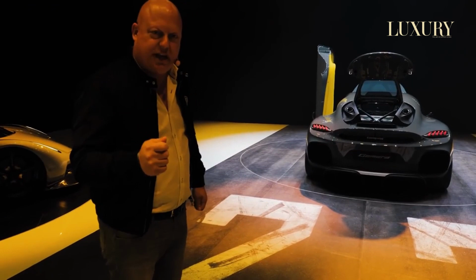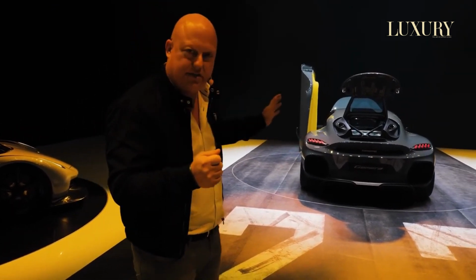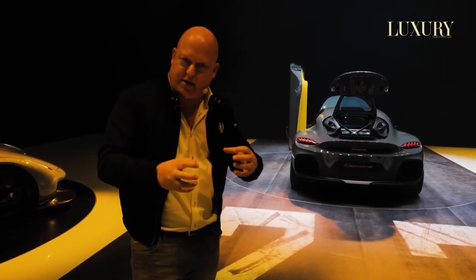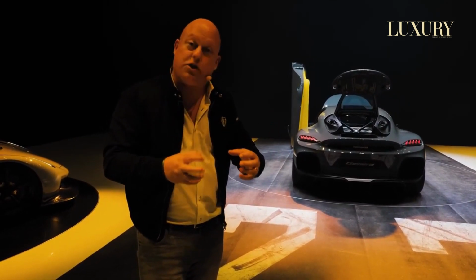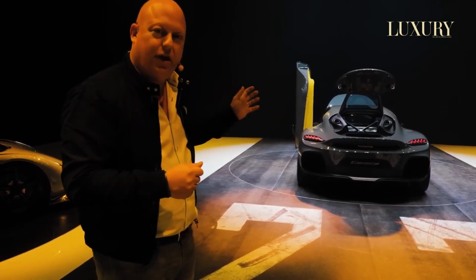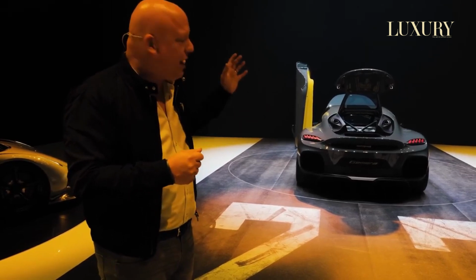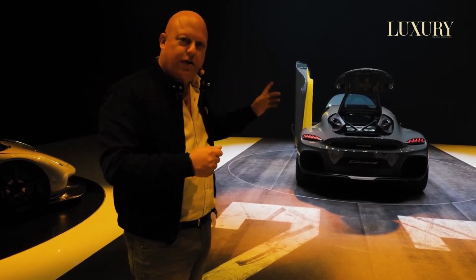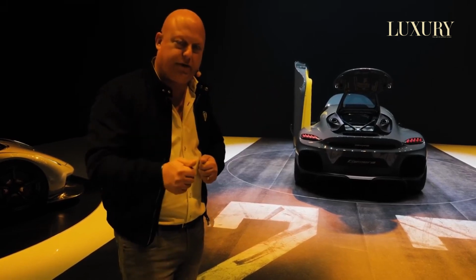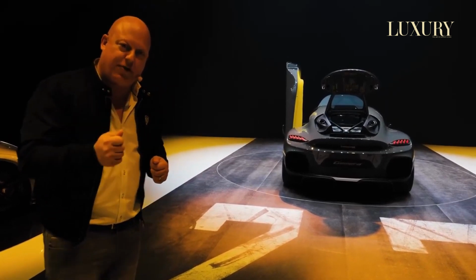So the combustion engine, together with an electrical motor, drives the front axle. And the front axle has a hydraulic clutch for each output shaft. So you get torque vectoring on the front axle. In the rear, we have one 500 horsepower electrical motor with 1,000 Newton meters each for each rear wheel. So again, you get torque vectoring. So four-wheel drive, four-wheel torque vectoring, and four-wheel steering.